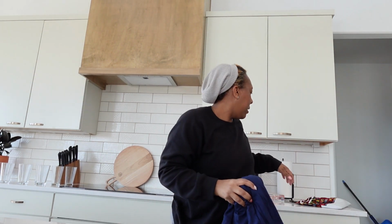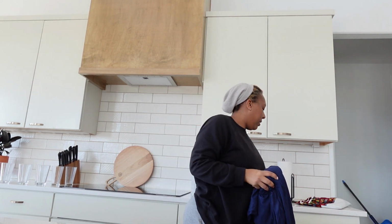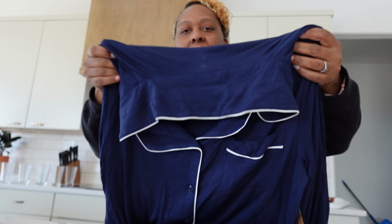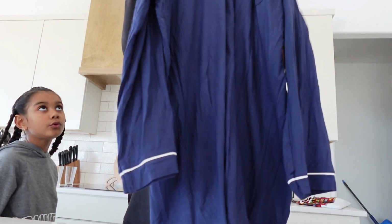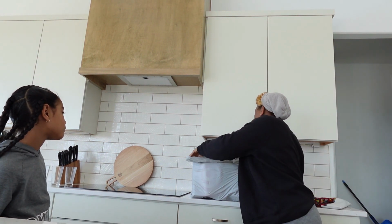So there's a few things in this Target bag. The remote to the TV that was in the hallway. And then I got this like a couple Christmases ago. It's like a nightgown. But I'm like, oh, that'll be perfect for the new house. So I'll just save it. So now I just need to wash it and get it put up.